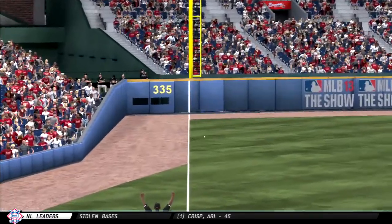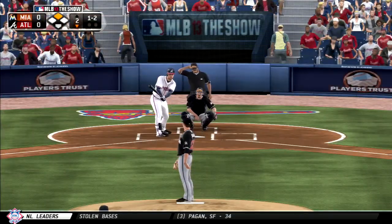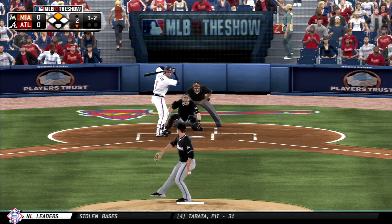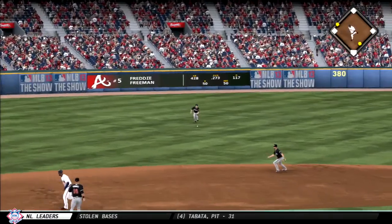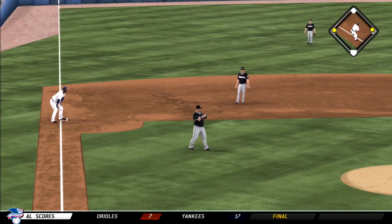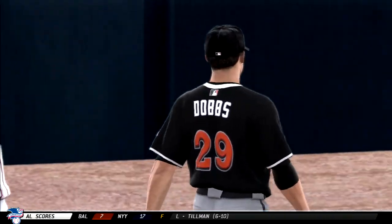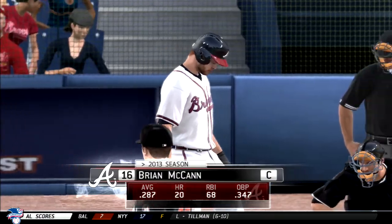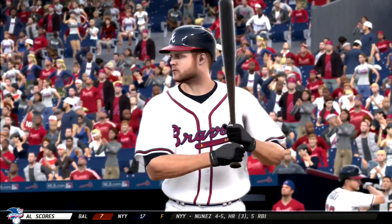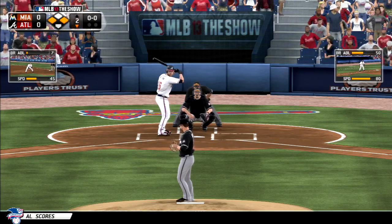Line hard. Foul. A ball hit hard to the left side. That's in there. Base hit. And with that, that'll push his hit streak to a modest 6 games. Brian McCann will dig in here. First pitch coming.